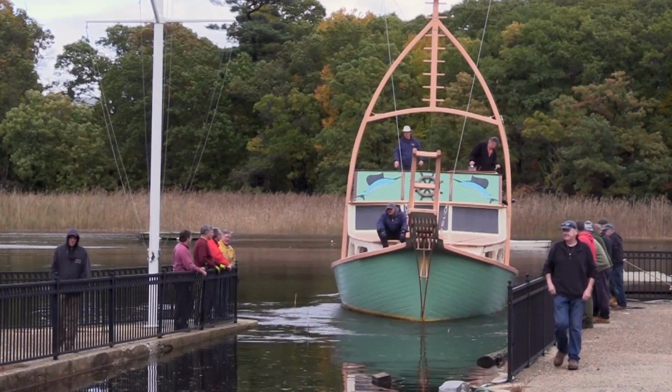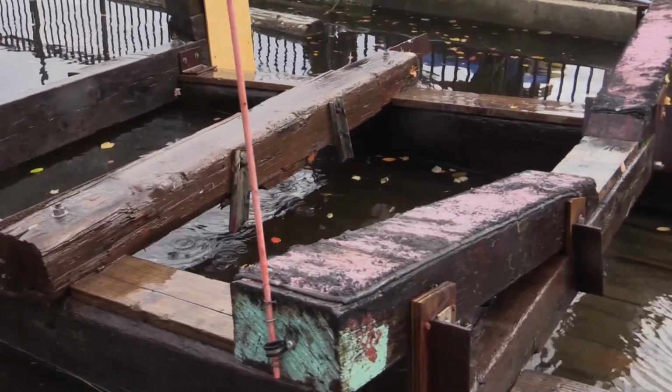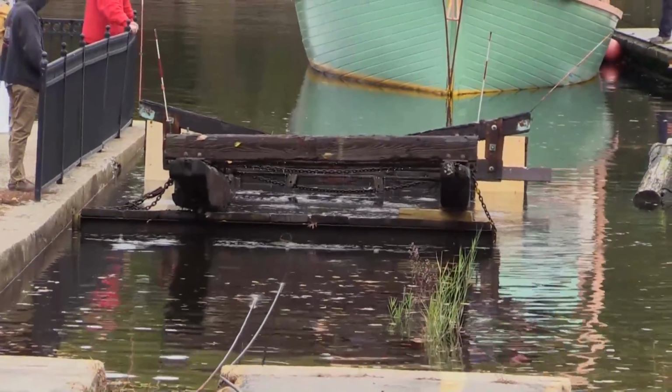What just happened on that previous try was when the boat got on the cradle, the weight of it shifted the cradle, a block got loose, and the cradle shifted out of level, so it wasn't safe to haul the boat, and we knew that, so we hauled the cradle, and they're reattaching chains and blocks to make it more stable.